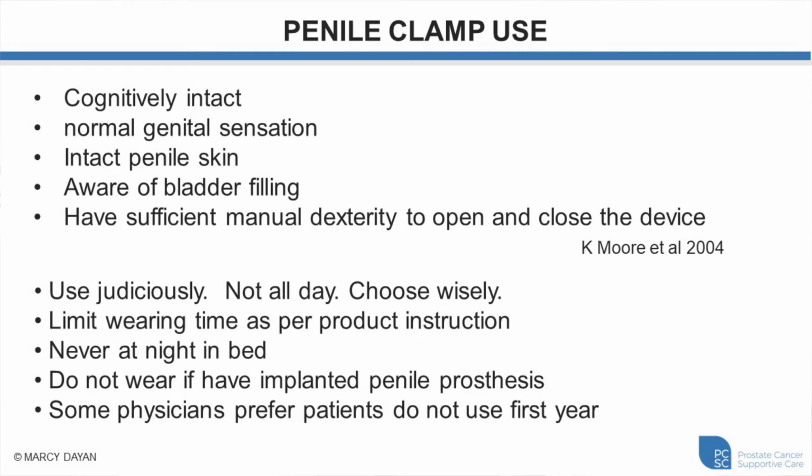And you have to be aware of bladder filling. If the only reason you're not aware of bladder filling is because you're leaking so much, you can wear it. But if you have a neurological condition where you simply don't get the sensation of the bladder filling, or you have bladder damage, then you can't wear it. If you're unsure, talk with your physician. And you have to have sufficient manual dexterity to open and close the device. I'm going to show you a few, and some of them are easier or harder to use.